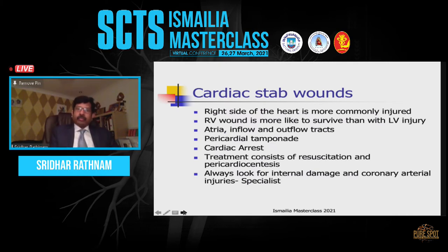The right side is more commonly injured, and the RV injuries survive more than the LV injuries for a simple reason. It is a low pressure area and it is much more tamponaded with the pericardium, whereas the left ventricle injuries are a high pressure area and the jet volume of fluid may in essence cause tamponade and death. Atria and inflow and outflow tract are rare, and the treatment is resuscitation, pericardiosynthesis, and always assume there is more damage than just the cardiac wall, because there may be internal structures which are damaged due to the stab.